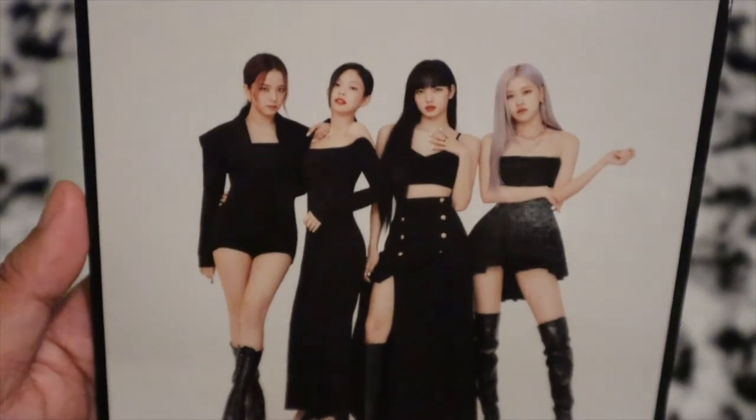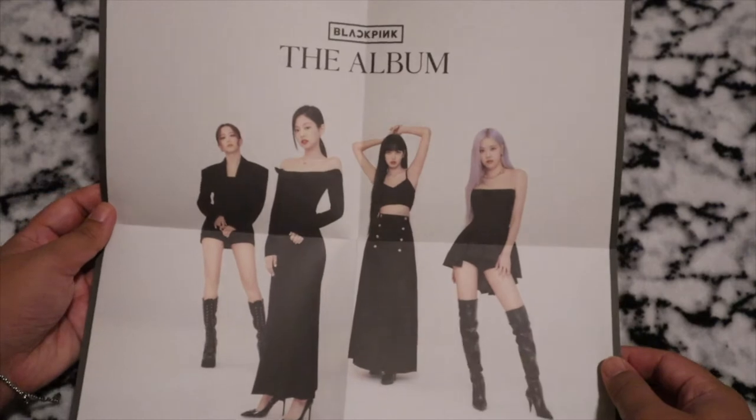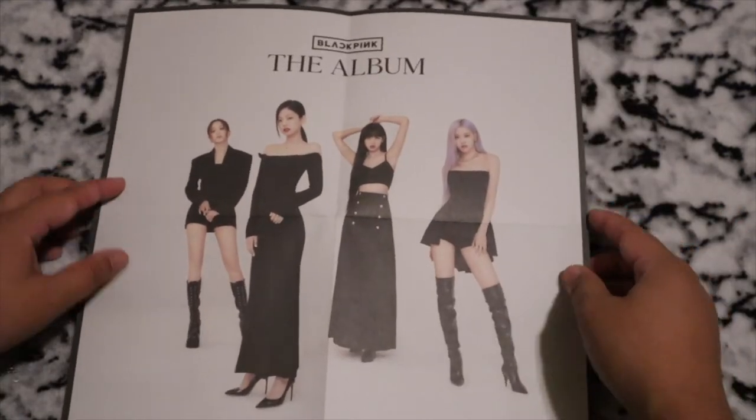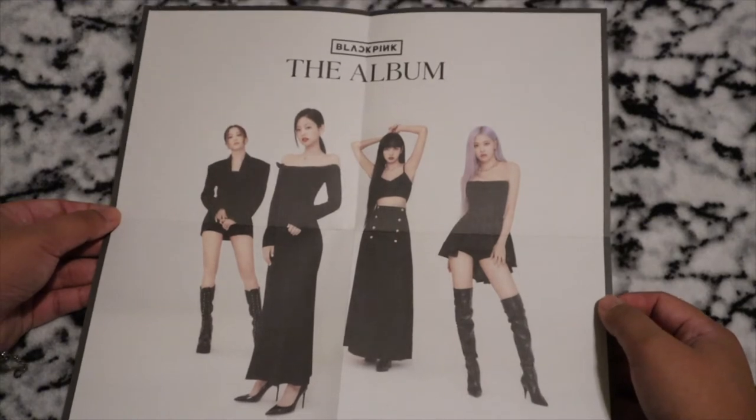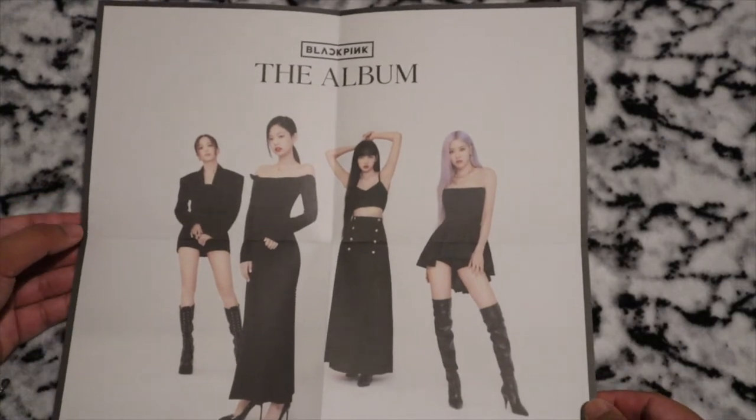Oh! Wow, okay, that is so cute. Then I think this is the poster nakasama talaga sa album. So let me zoom out, guys, para makita niyo. Ayan. It says random poster. So I don't know if we will get same ones or we will get a different one. Wow. Okay, damn. It's a small poster actually. Like, you can put this on a small picture frame. Because it's really small poster, guys. It's not even like the regular size. Ang cute, cute niya.